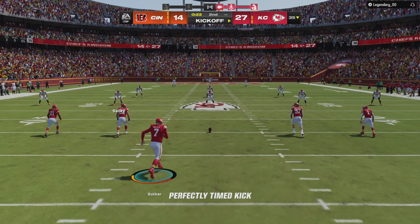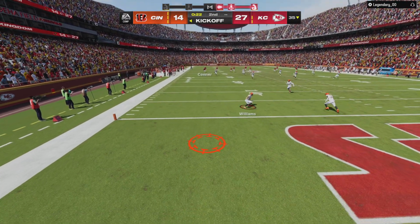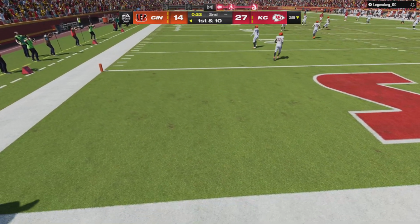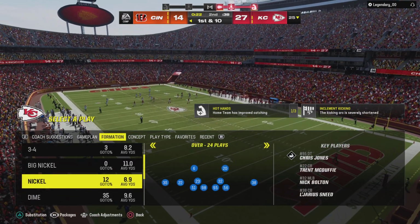13. So after surrendering the punt return for a score, let's see what they can do in turn on this kickoff. And that one will bounce out of the back of the end zone, so we will start here at the 25.